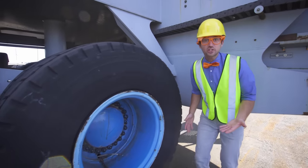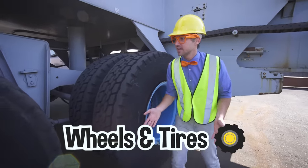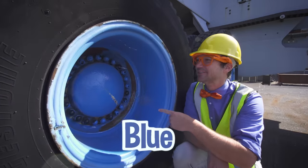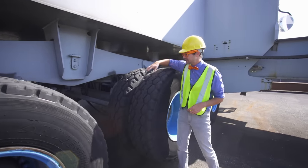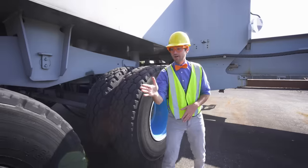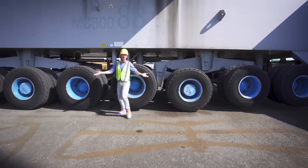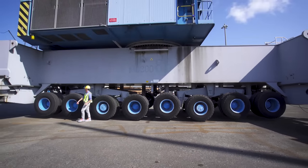Whoa! Check it out. These are the crane's wheels and tires. Yeah, the tires are black and the wheels are the color blue. Did you also notice how they're 2 wide? Yeah, 1, 2. Yeah, it's not just 1, it's 2. Hey, I have an idea. Why don't we count all of these wheels and tires? All right, I'll start over here.